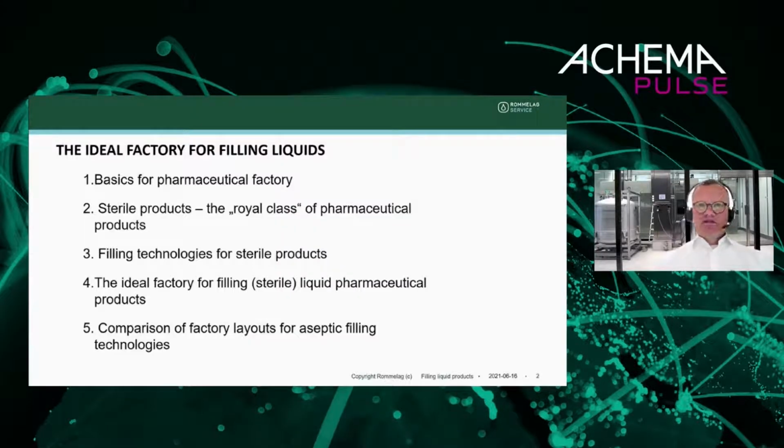The topics I would like to talk about today are basics for pharmaceutical factory, sterile products, the royal class of pharmaceutical products, about filling technologies for sterile products, the ideal factory for filling liquid pharmaceutical products, and a comparison of factory layouts for aseptic filling technologies.